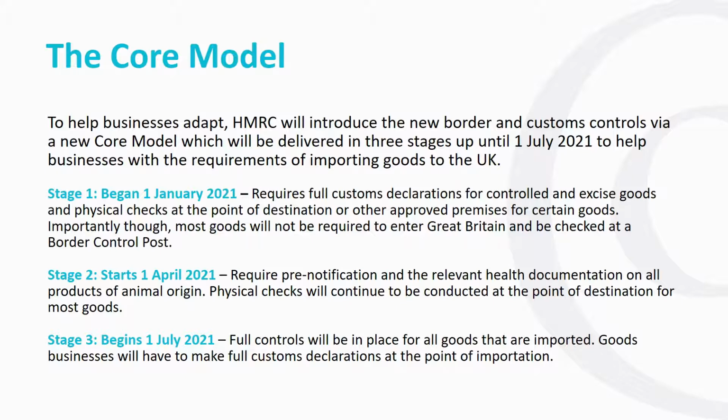The second stage, which takes place from the 1st of April 2021, will require pre-notification and the relevant health documentation on all products of animal origin, for example, meat, honey, milk or egg products, and on all regulated plants and plant products. At this stage, all physical checks will continue to be conducted at the point of destination.